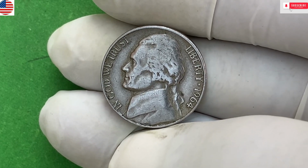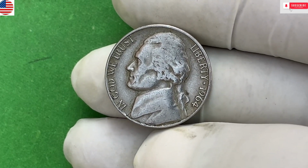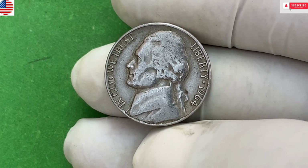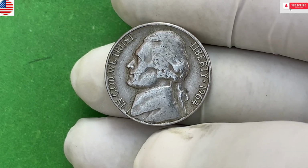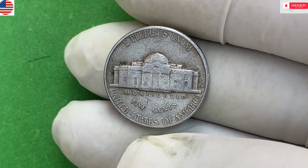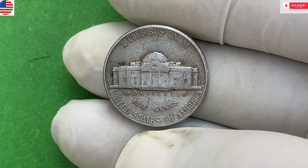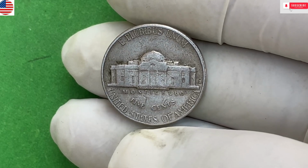Let's rewind time to 1964, a significant year in American history. The Beatles landed in the US, civil rights marches swept across the nation, and the country was deep in the space race. Meanwhile, something much smaller but equally remarkable was happening at the US Mint. In that year, the United States was facing a coin shortage. Millions of Americans were hoarding silver coins due to rising silver prices, causing chaos in everyday transactions. To help ease the shortage, the Mint produced massive quantities of base metal coins like the nickel.